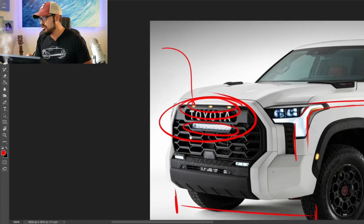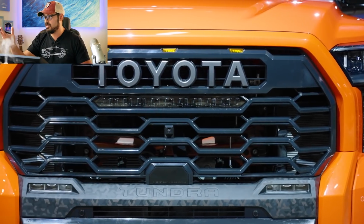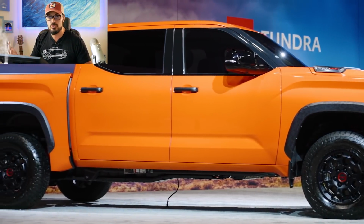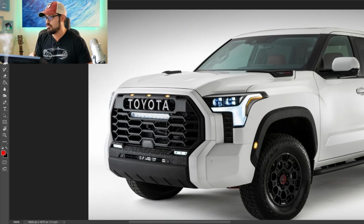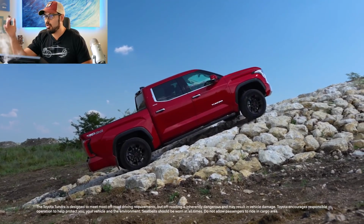And then we have, of course, the brand new LED bar right there. It looks like an aftermarket LED bar, but it's actually stock from Toyota themselves. They decided to implement that on the TRD Pro. I think it looks good. It's probably super useful if you go off-road a lot. You need some extra lighting. These turn on with the headlights when you have it on high beam, and you also have some positioning lights down here at the bottom as well. But I really like the overall styling of this.